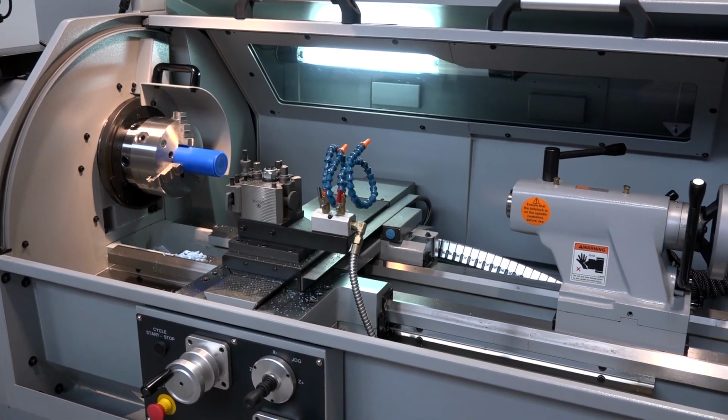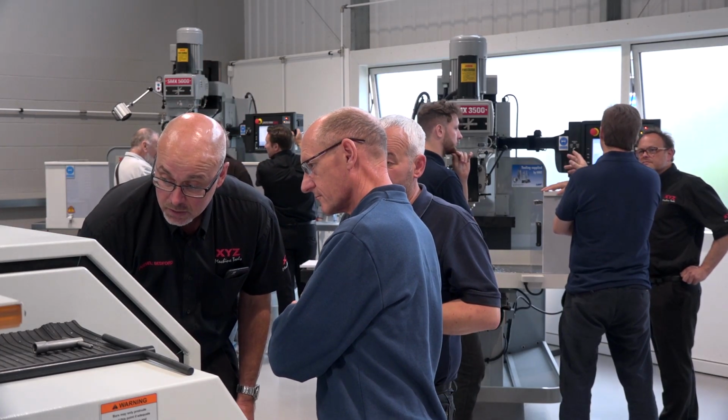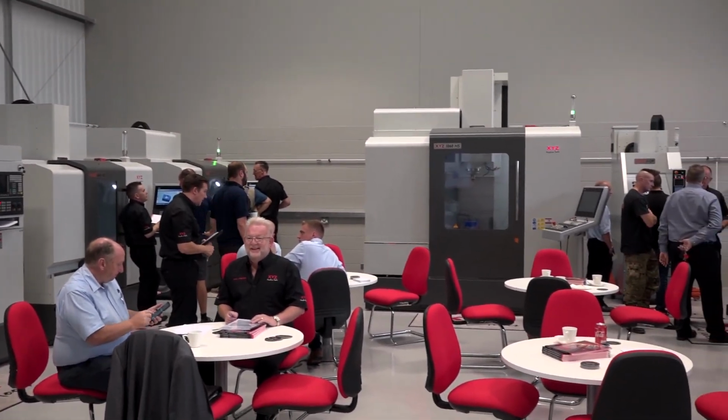And with this new facility now being on your doorstep, will this help you out in the future? Immensely, because it saves a trip down to Exeter, and it's better than going to North London as well. This is just so handy to have it close to home, so we can be in and out and back to work and carry on.